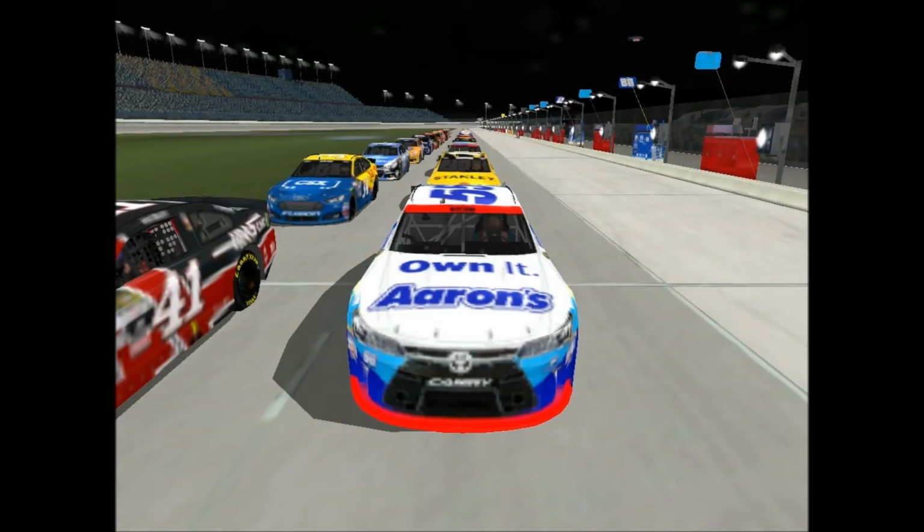Here's Ryan Rezzo in the number 55 Aaron's Dream Machine in Michael Waltrip Racing's last season in the Budweiser All Pro Series. He's driving the 55 Aaron's Toyota. His win, I forgot at what track, but it was earlier this season. I know it was California, that's what it was, Auto Club. His win at Auto Club is what put him in the chase this season.